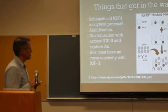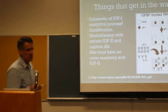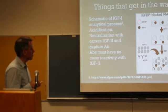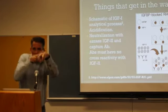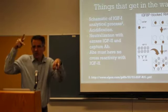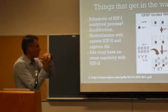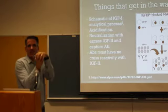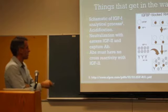The problem is this guy, IGF binding protein 3. You can actually use IGF binding protein 3 as a surrogate measure of IGF-1, but that's the carrier protein of IGF-1. So they're always stuck together. And if you imagine it, if you're trying to measure IGF-1 and the antibody can't find its way because it's housed inside the binding protein, it just bounces off the surface. That kind of makes sense. It's hiding inside, so the antibody can't see it, right? Just like when a virus is in a cell, it can't be seen from the outside. It can only be seen from the inside.